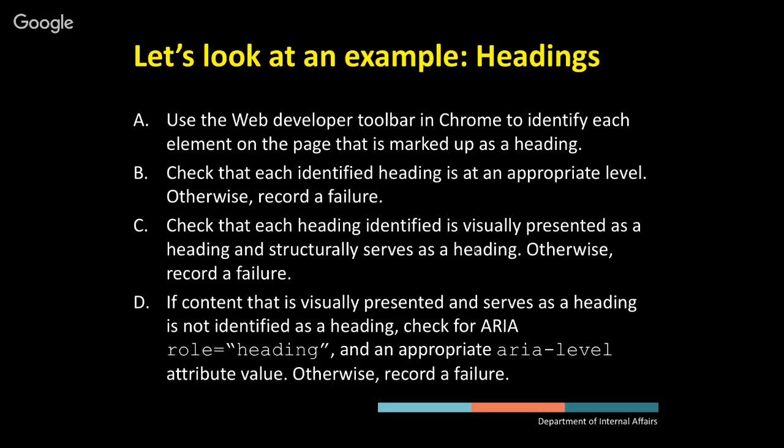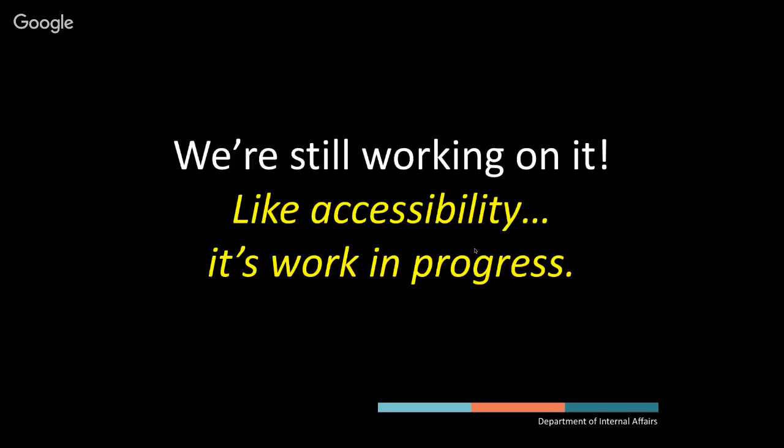And then that gives us a really strong indicator that not only headings are done, but some consideration has been made to ensure that the visual presentation and structure of markup has been represented in the HTML and programmatically. So that's an example of the sort of test we're doing.